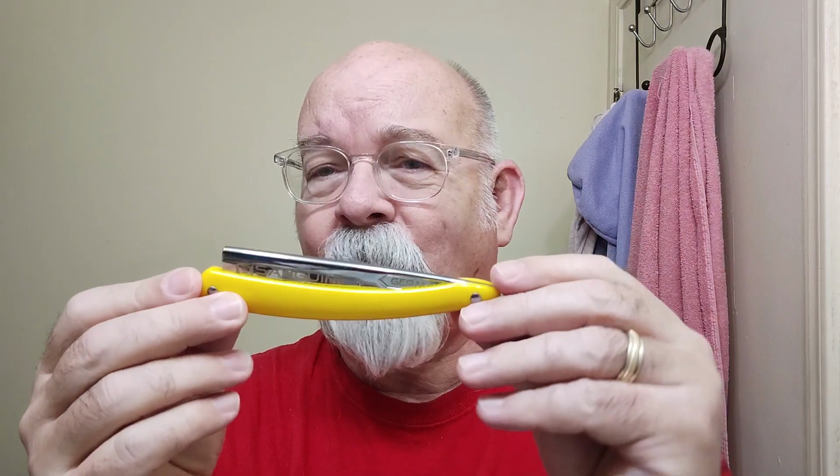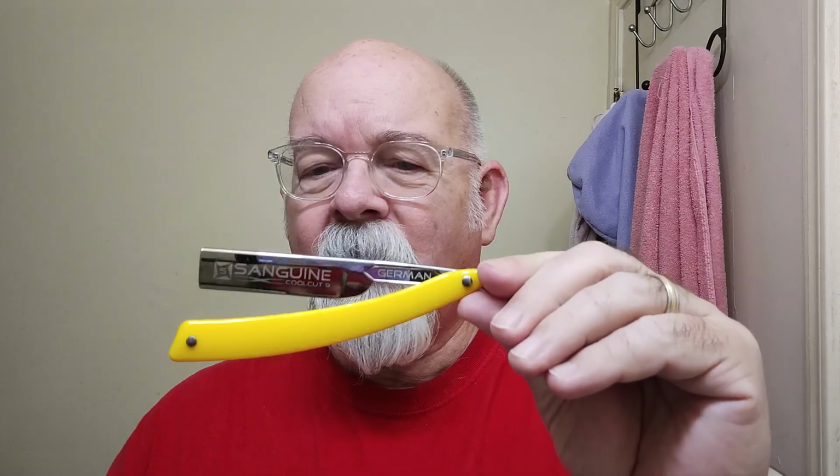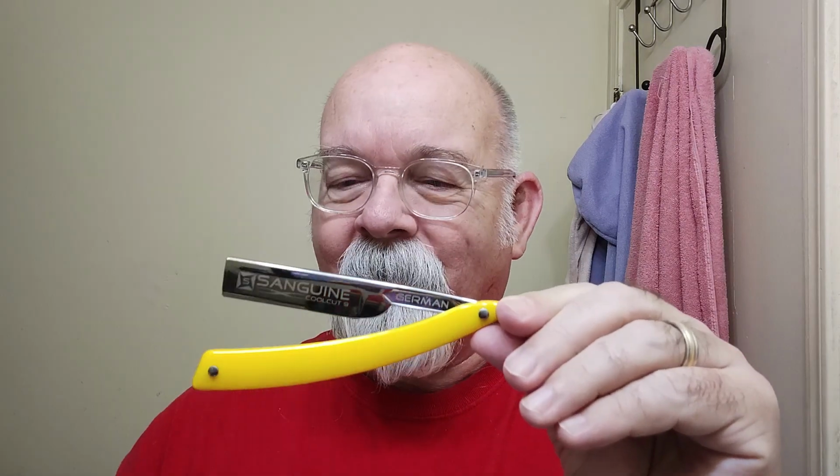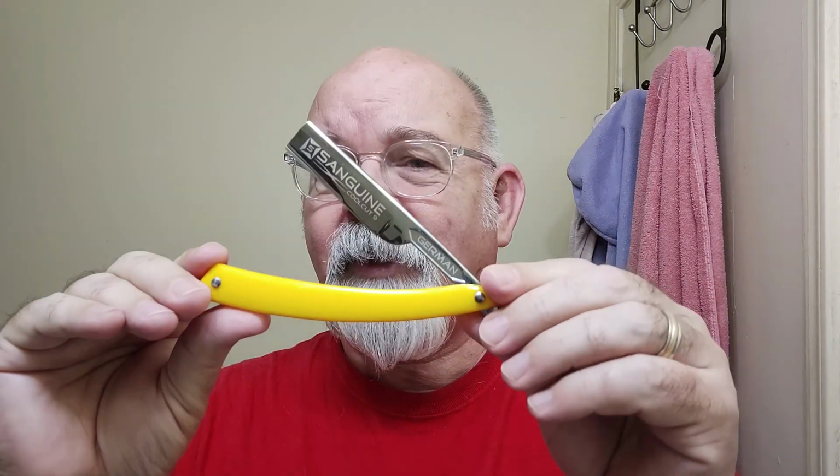I picked up these quite some time back, and one of the reasons was for this particular shave bed right here. This is one I mentioned off and on in various videos. I do like it, but on the other hand, I don't like it. One of the things I do like is that the scales are very thick. There's not any flex to them. Very sturdy, very nice scales. They did a great job on the scales. This pivot pin is pretty snug in there. It's not floppy at all.